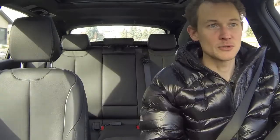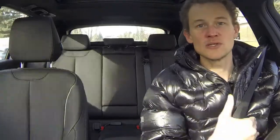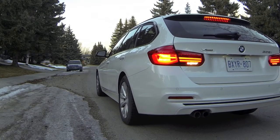which a friend of mine owns and drives. His biggest beef with that car is that it's very low, and so he's constantly scraping the bottom. Not the case here in the 3 Series. I've been driving up and over curbs onto our driveway all week and it hasn't been a problem at all.